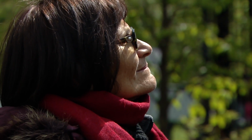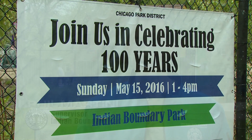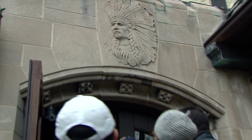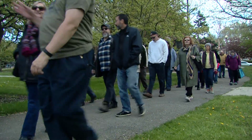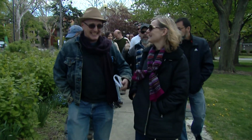Today we are celebrating the centennial of the founding of the park in 1916. The amazing thing about this park is that it's a continual line of wonderfulness. Indian Boundary Park has got a long and deep history, something that we care about a great deal in West Ridge. On the recent celebration marking the park's 100th anniversary, dozens of park patrons came to honor and learn, taking a walking tour conducted by Park District historian Julia Bachrach.